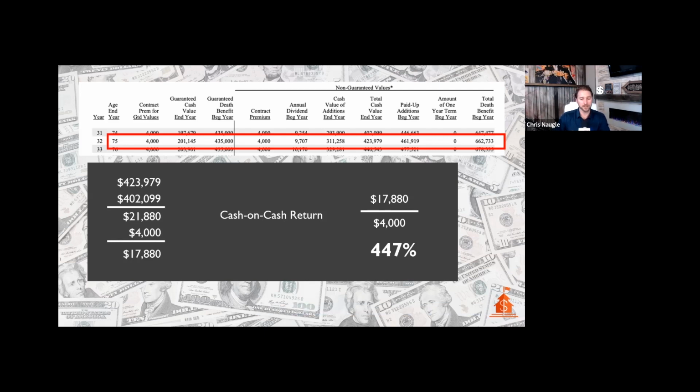Really, I don't even think I have to ask that question. So there it is. It's a 447% cash on cash return. But I'm 75 at this point.